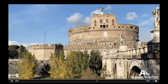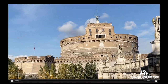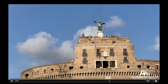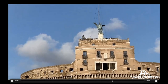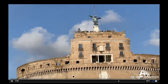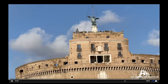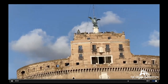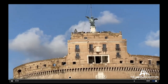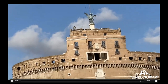You can see the mausoleum has been converted into a fortification, and what sits on top is a magnificent bronze statue of an angel sheathing his sword, ending a plague that had devastated the city population. The Romans never forgot that divine intervention, and they remember it still today with this statue atop the remains of the Mausoleum of Hadrian.